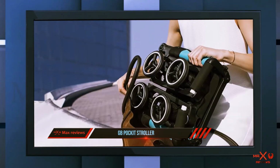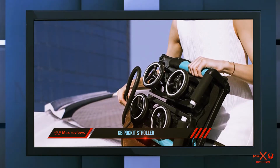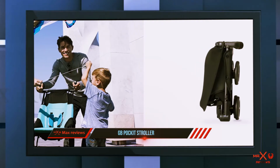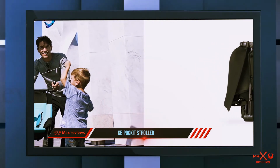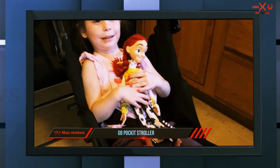The GB Pockit Stroller is extremely compact when folded and is also lightweight. We like that it allows you to switch from pushing it to carrying it hassle-free, which makes it ideal for everyday use. It is arguably the best lightweight stroller on the market, although that comes at a price.